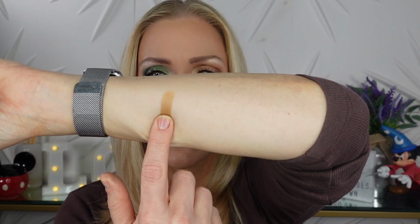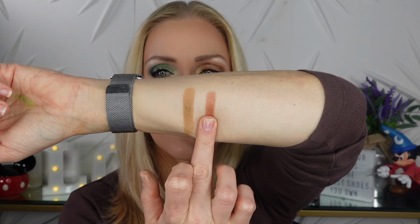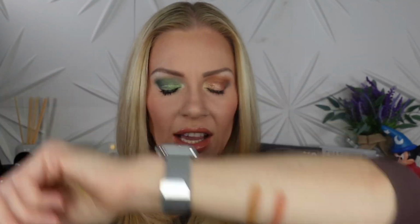So I'm not going to swatch every shade, but I did want to swatch just a couple of the shades to show you. So this is Daze. This is the one I use as my transition shade. This is Sandy, and it just goes on so smooth. Really smooth. And then the next one, let's go ahead with Daydream, which was the one I used on the outer edge, and you can see here, it just swatches really nicely.